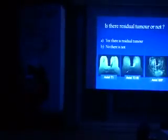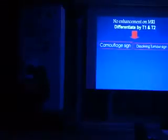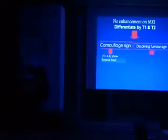Okay. Before we say a word about whether this is a residual or not, we should really know how to differentiate. So, I'll discuss with you what you may have read in one of the books about the camouflage sign and the dissolving tumor sign. Camouflage means the tumor has deceived us. It's hidden, just deceiving us. So what's the difference? In camouflage, T1 and T2 show the tumor bed.